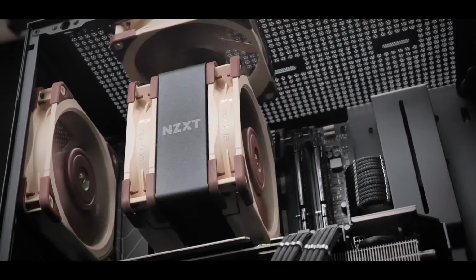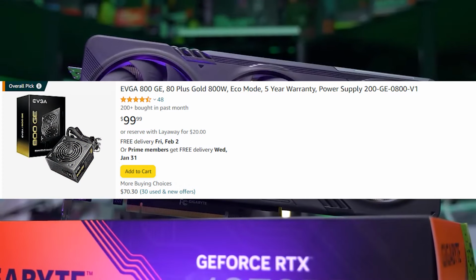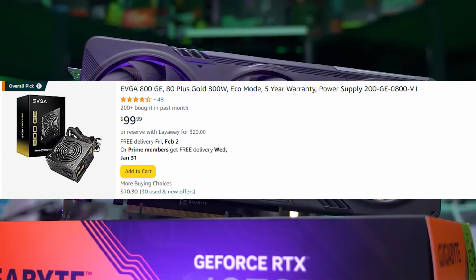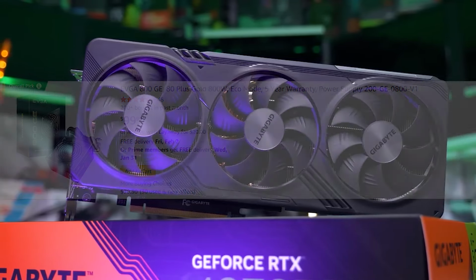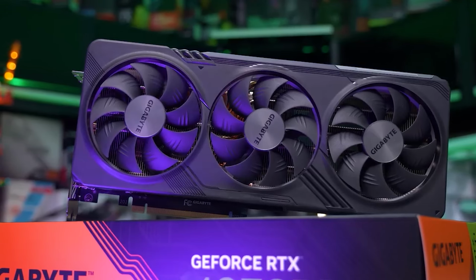And the power supply, we're looking at the EVGA 800 watt 80 Plus Gold rated power supply, because this PC is actually power hungry, and 800 watts is more than fine. Even if you're going to do overclocking on this 4070 Ti, you're still good to go.